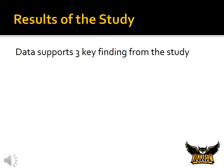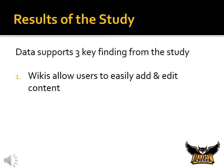It's clear from the data that three key findings emerge from this study. First, wikis allow users to easily add and edit content. Throughout the notes recorded during the teacher focus group interview, repeated mentions were made of how easy the wiki was to use. Statements included, "It was as easy as copying and pasting things in a Word document. All I had to do was cut and paste the URL to the YouTube video. I found the file I wanted and clicked the upload button. It was easy to add and store content."